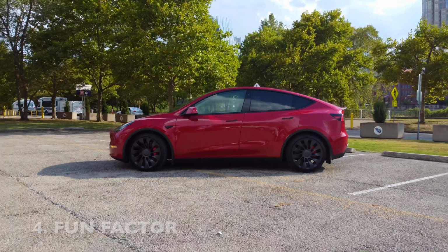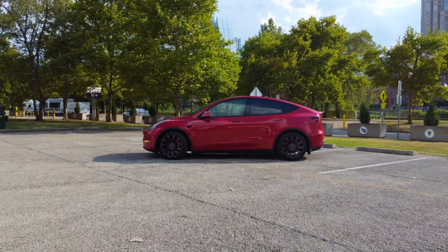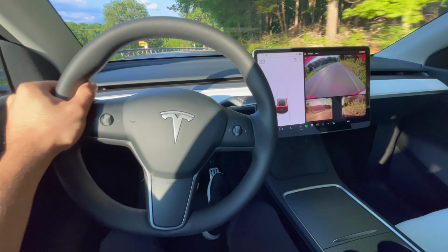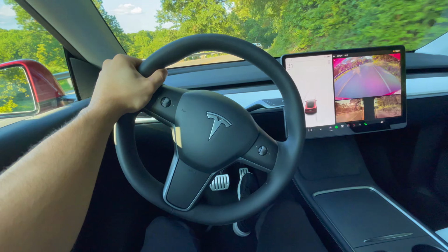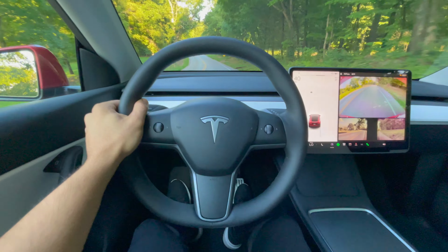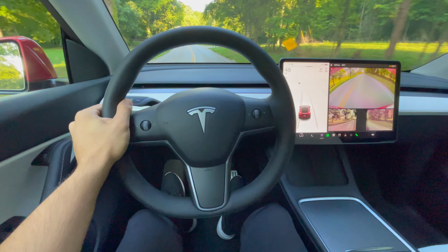The fourth thing that I love about the Performance Model Y is the fun factor it has. As I mentioned earlier, with a swift 0 to 60 time of 3.5 seconds, it has me wanting to find every excuse to drive it. Also, navigating through sharp turns and windy back roads, the Performance's sport suspension handles it with ease. It tends to hug the road smoothly and handle the turns with exceptional quality.